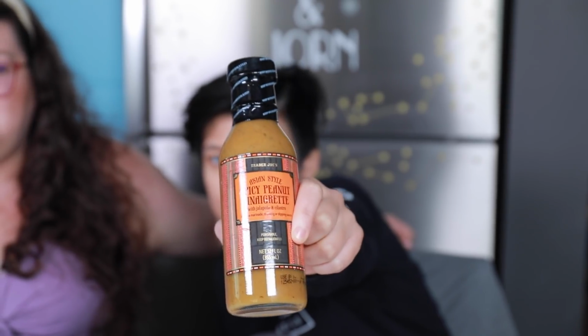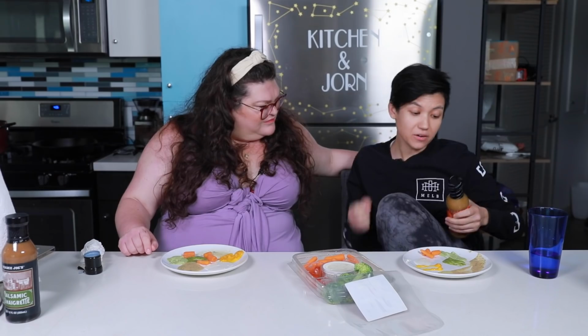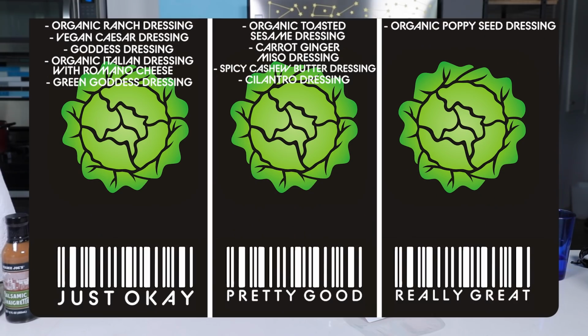Just okay. The Asian style spicy peanut vinaigrette with jalapeno and cilantro. I don't know what makes it Asian style. Probably because it's a variation of peanut sauce. So it's a spicy peanut. All right. It might be my favorite dressing of the day. I think it's a little strong on the cilantro, oddly more than the cilantro dressing, but I like it. I'm also not tasting the jalapeno at all. In terms of a spicy peanut vinaigrette though, I think this is really great.